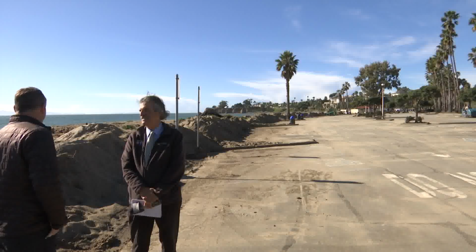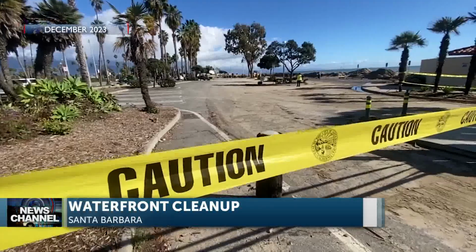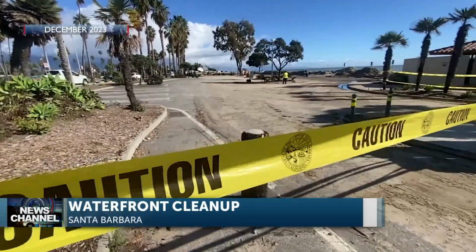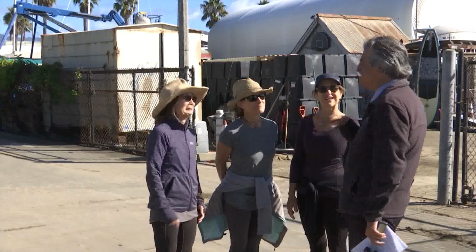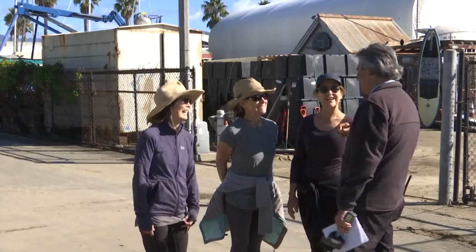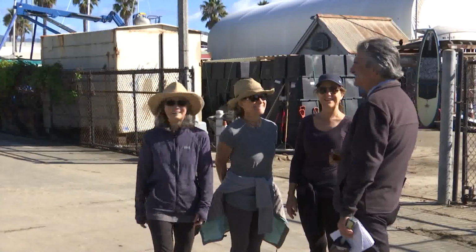The Santa Barbara Harbor West parking lot has been ground zero for a big cleanup operation since the overwhelming tidal surge here last week. We lucked out overall, so no major injuries and no major damage. Those who were here at the time and afterwards say they have seen the change. I think it's really amazing just in the last couple of days what's been done here.